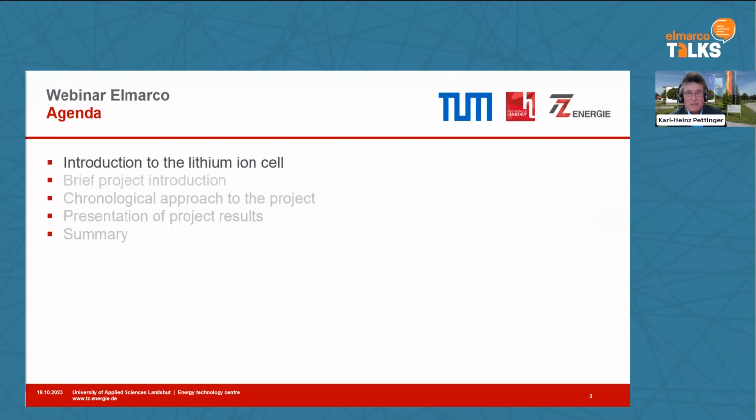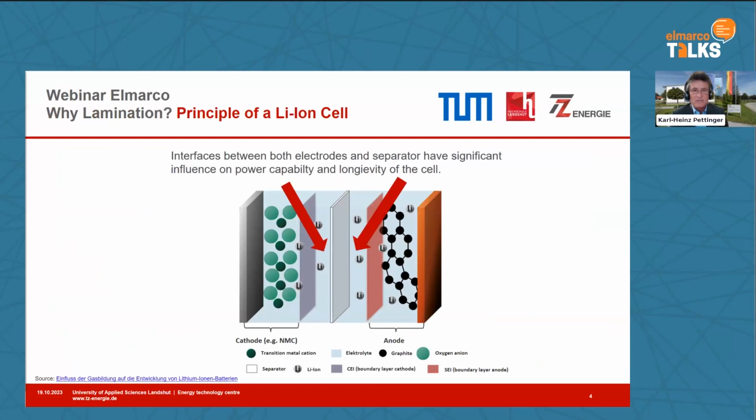Next slide, please. I want to give you a short introduction into lithium-ion cells, just some basics on why we are electrospinning and laminating. In a lithium-ion cell, we have two electrodes, one anode and one cathode, and in the middle is a separator. There are two interfaces which are really important for the working and the aging of the cell: the anode-separator interface and the cathode-separator interface. The more stable those interfaces are, the longer the life the cell will have.